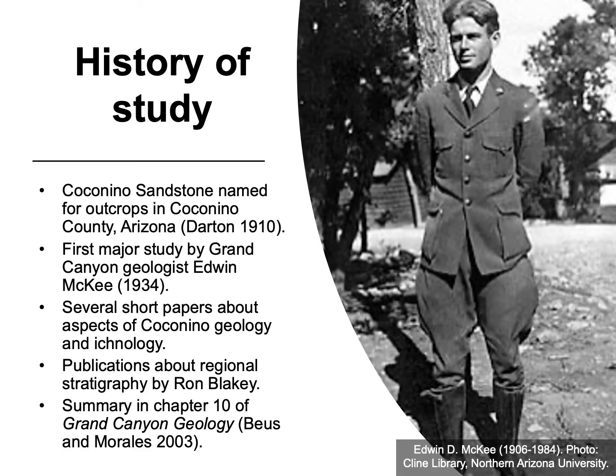Geologists have been studying the Coconino Sandstone since the early years of the 20th century. It was originally named by Darton in 1910 after outcrops in Coconino County, Arizona. However, it's best known for the outcrops in the Grand Canyon region and south of Flagstaff. In 1934, the famous Grand Canyon geologist Edwin McKee published a major monograph about the Coconino Sandstone that became the standard work on the subject.